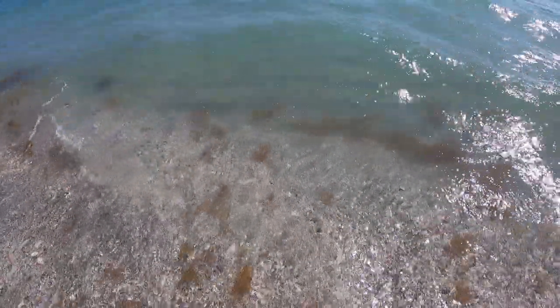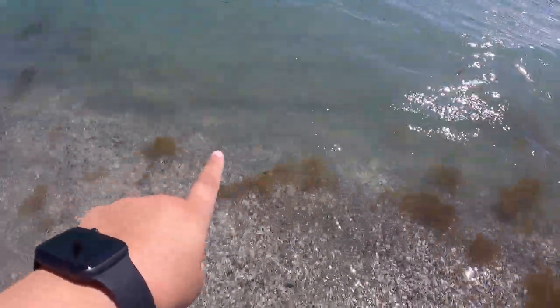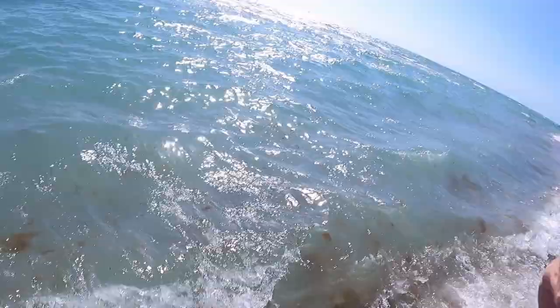All right. So the key to finding shark teeth is right where the water is breaking, that's where you want to set. All where you see the shells, and right here as the water is breaking onto the sand. You have to be patient. You have to be very patient trying to find these guys, because sometimes it takes a little bit, and sometimes you find them right away.